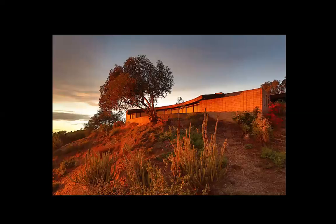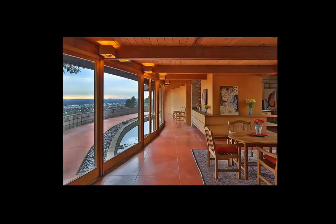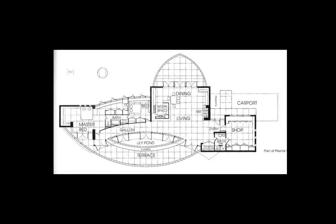How is it called, this house? The Wilbur Pierce House, 1950, still in California. You see, the fireplace is not in the geometrical center. In fact, his buildings are organic, so they don't have an explicit geometrical center. But the fireplace is still a presence in the plan and in the configuration of the house.